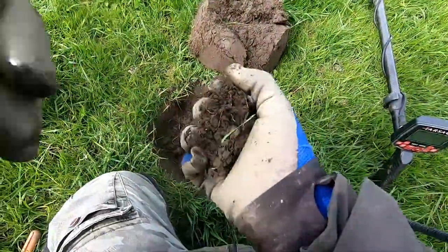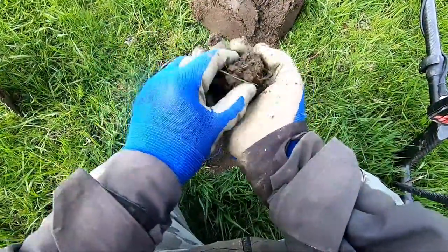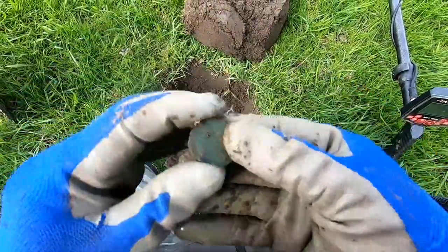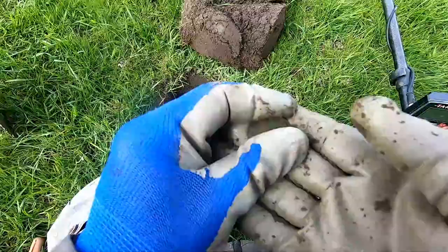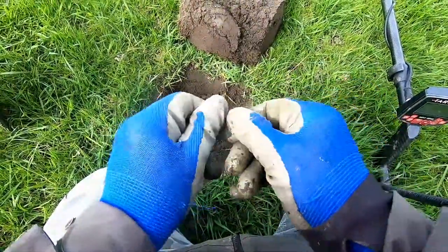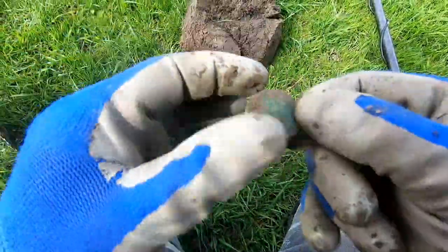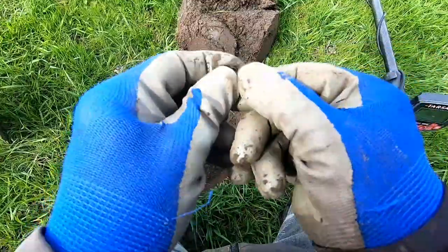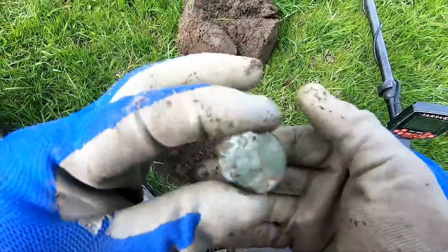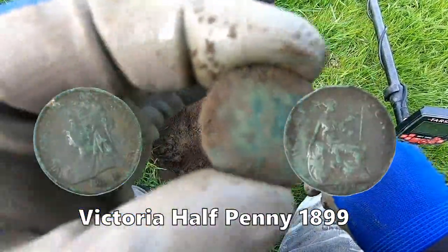Under my hand. Oh, there it is, yeah. There you go. Another half penny, off somebody. Oh, Victoria. Victoria half penny, I think, with the veil, black veil on.